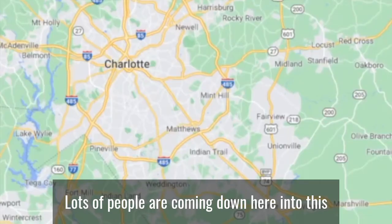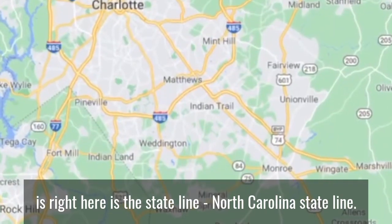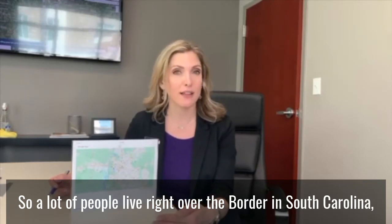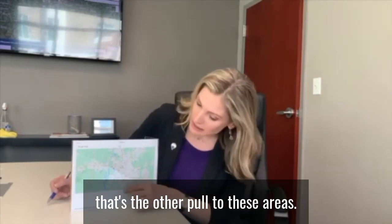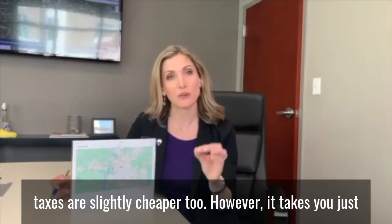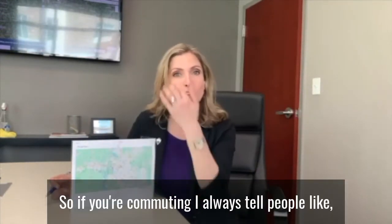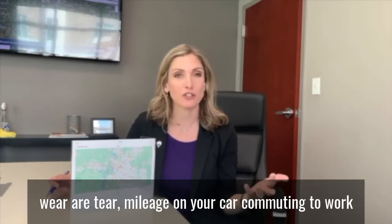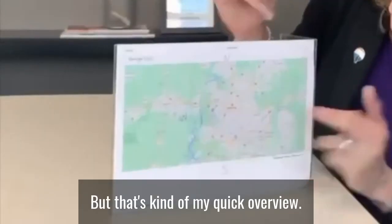A lot of people are coming down here into this Ballantyne area, Weddington, Indian Trail, which is a lot newer. And what's also neat is right here is the state line, North Carolina state line. So a lot of people live right over the border in South Carolina, where you, again, get even more bang for your buck, and taxes are slightly cheaper. And that's the other pull to these areas. This is Union County, so once you get outside of Mecklenburg County, your taxes are slightly cheaper too. However, it takes you just as long to get to Uptown. So if you're commuting, I always tell people, the $1,000 to $2,000 you're saving in taxes, you're easily going to spend on gas, wear, tear, and mileage on your car, commuting to work whenever we all start going back to work one day. But that's kind of my quick overview.